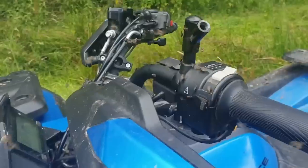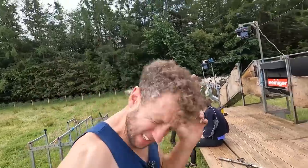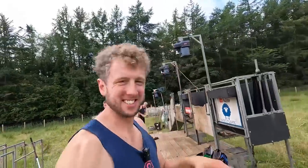There's flies here. Yeah. Have you noticed? No. I see them on the sheep, but they're not bothering. Let's start shearing.